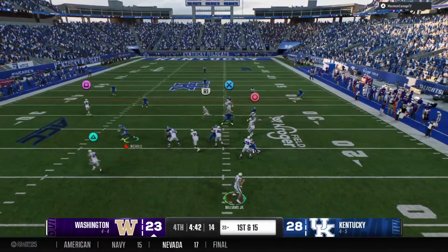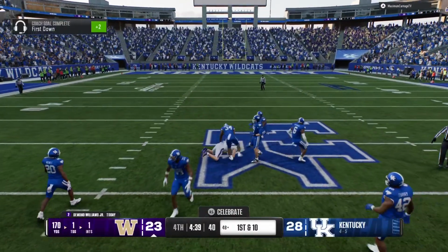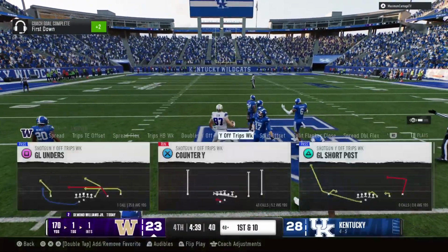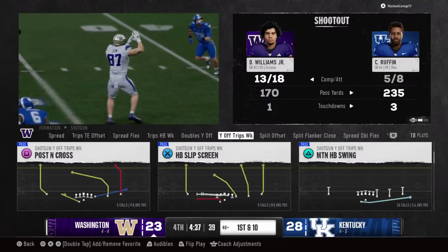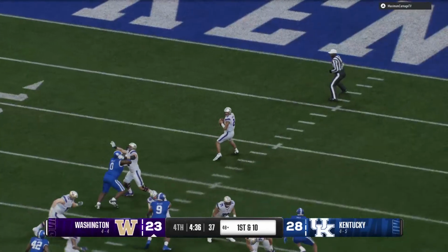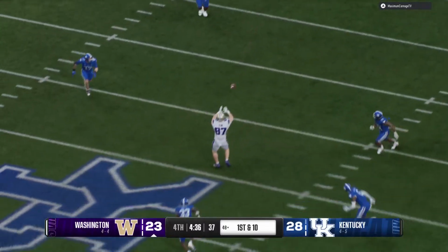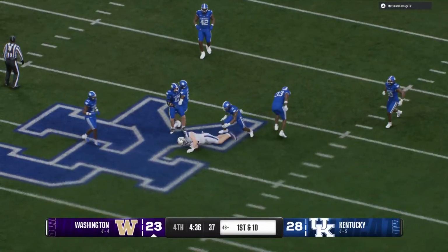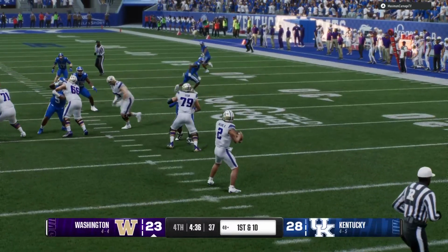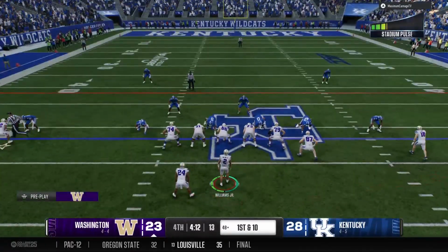Williams looking for a man. Right down the middle. He's got it. Nice patience by the quarterback here, working against zone coverage. He was allowing his receiver an opportunity to find that open space in the defense before pulling the trigger. Washington has a lot of things working, set up with another first down.